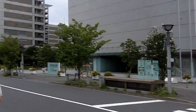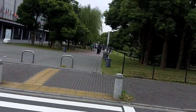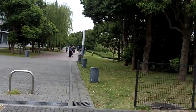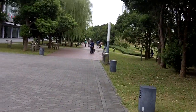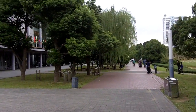Look both ways before crossing the street. Okay. Is that still on video? Yep, that's still on video. Let's hide, let's play hide and seek. It's okay, we'll meet at the hot spring.